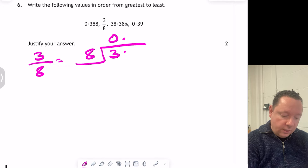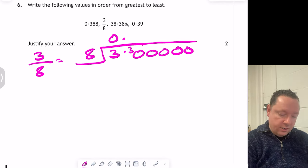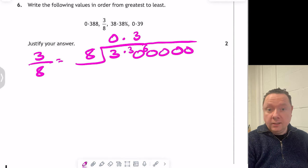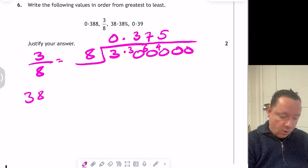8 does not go into 3. So to deal with that, I add some zeros on here. Doesn't matter how many, just a bunch, so I can keep carrying if I have to. 3 left over. 8, 16, 24. That makes 3. 6 left over. 8 fives is 40. 6 is 48. 7 is 56. 4 left over. 8 fives is 40, and then I'm done because there's no left over. So 3 eighths is 0.375.